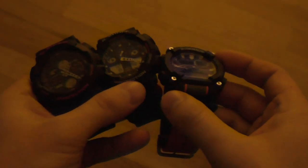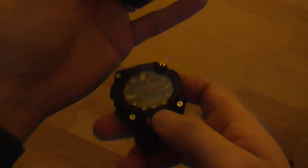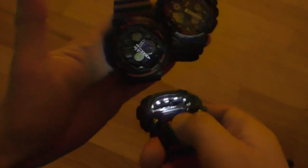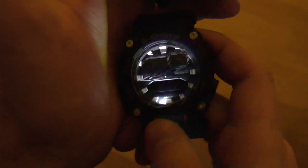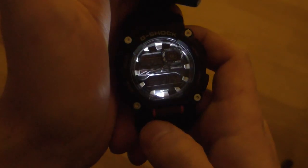Now I want to compare the backlight of these watches. This one has a very strong backlight. It could also be used as a flashlight, like so. Very convenient, also looks very nice. It makes that scary face lighting effect.